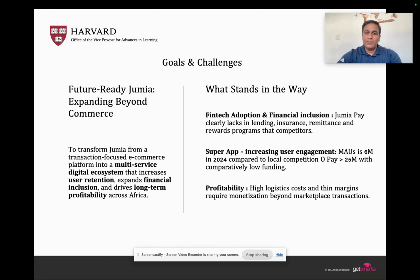Jumia should make a lot of investments in areas like lending, insurance, remittance, and reward programs, which a lot of successful super apps and its competitors are currently doing. And Jumia has started on most of it, but mostly as a pilot, or at the beginning stages, or without success. These are the areas where the market share is huge. At the same time, there is opportunity to grow as well.